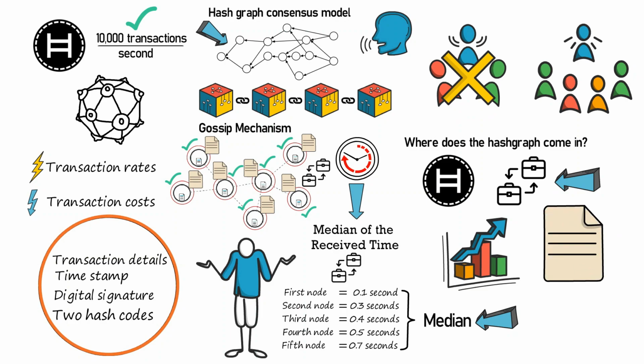To save energy, the transactions are only directed towards nodes that are active anywhere in the world at the time of consensus, which makes the network even faster.